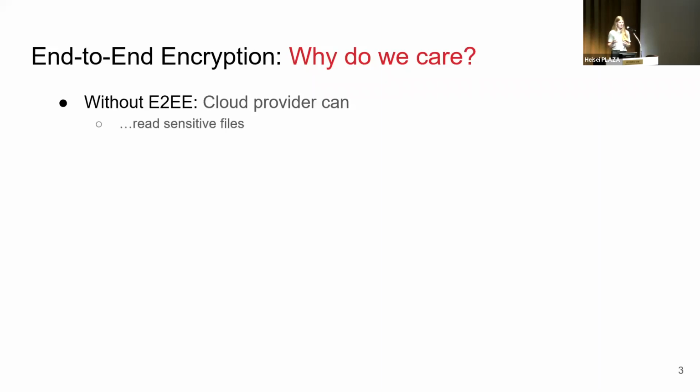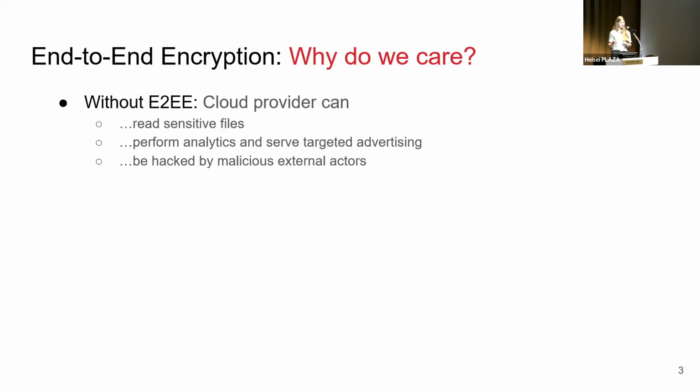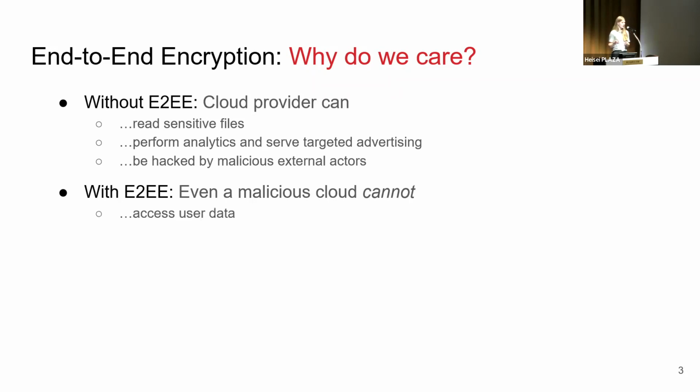And so, for example, they can read sensitive files or perform analytics in order to serve targeted advertisements. And even if the service provider doesn't do either of these things, there's always the risk that they would be compromised by some external adversary that wants to do these things or worse. Now, in contrast with end-to-end encryption, even a malicious or compromised cloud has no access to user data and cannot modify user files without it being detectable to the users.